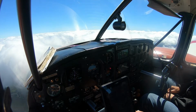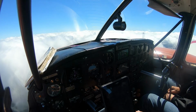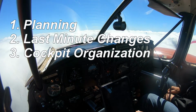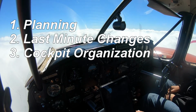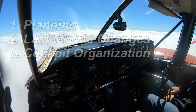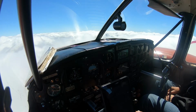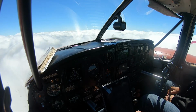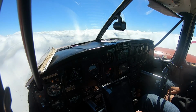The third basic mistake is going to be in cockpit organization: not being organized, stuff in the way, not the right databases loaded or plates accessible, or whatever you're doing. If you're using an electronic flight bag these days or still older paper charts and publications, making sure that cockpit's organized, your checklists are organized, and you're good to go.